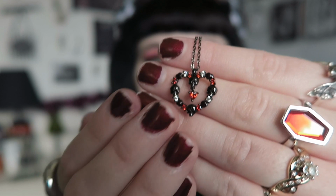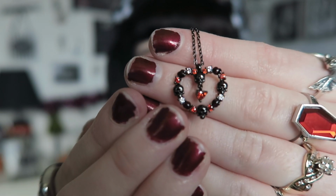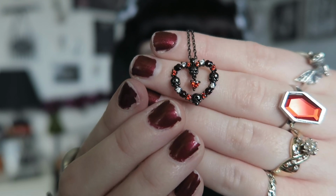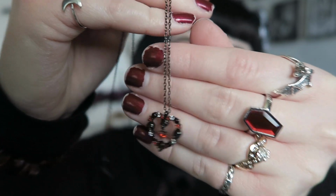Let me go on to the jewellery. I'll go through the necklace first. Now this piece is stunning. As I mentioned, all of their jewellery is sterling silver. They do have pieces that are coated in this black material, and this is one of them, but this is gorgeous. It's a little heart, but it's made up of black skulls with red and clear crystal looking beads, and there's this little red one which does dangle in the middle of it.